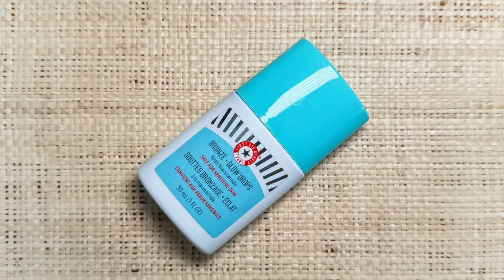But now let's get into the makeup look. To set me off on the right path for today's makeup look, I'm starting with my First Aid Beauty Bronze and Glow Drops with niacinamide. I love this stuff, and I take a good amount of this product. This will get me in the bronzy, glowy mindset.